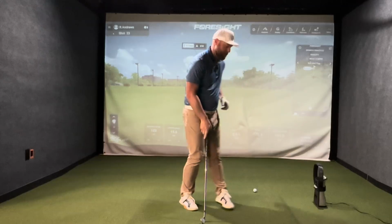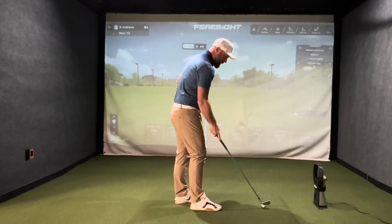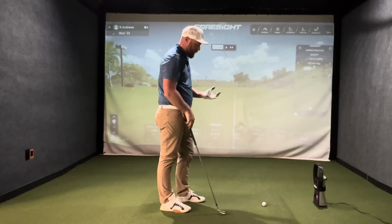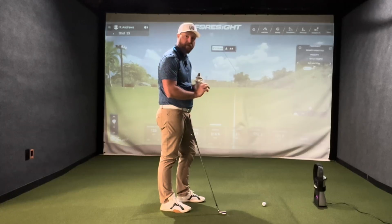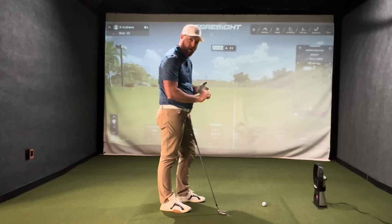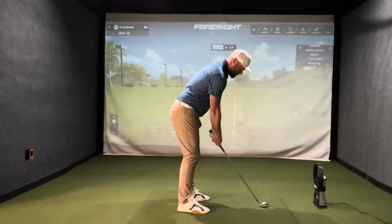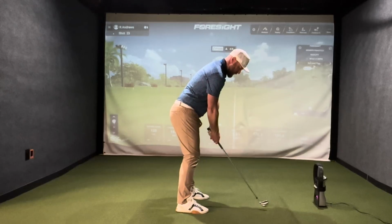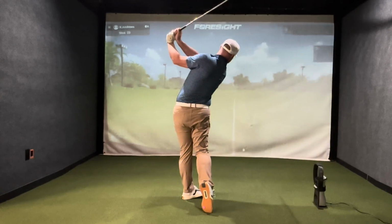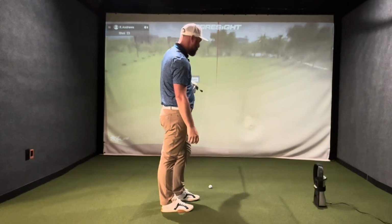It's totally fine. Now here's where it gets really fun. So there's our three variables. I can layer these however I want depending on the shot that I need to hit. So what if I wanted to throw an energy wave of 2 with a lower ball flight and a right wave? Controlling energy, controlling the ball flight, controlling wave direction. So there's a lower ball, starts a little bit to the right, falls back in.